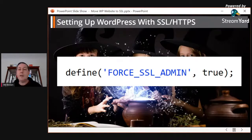What this does is when you try to log into the WordPress dashboard, so /wp-admin or wp-login.php, it's going to force that URL that you're logging in with to HTTPS. And that just means that nobody can type in HTTP and try and log in insecurely. So I think it's a great little tip to do. A kind of last thing to do when setting up your WordPress website to be HTTPS.